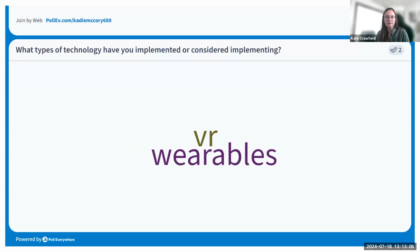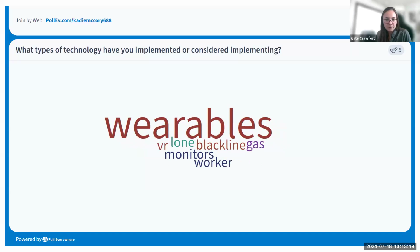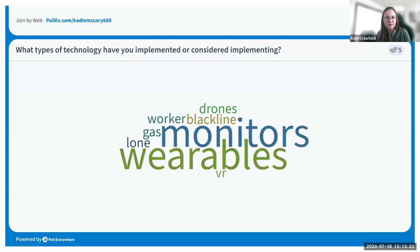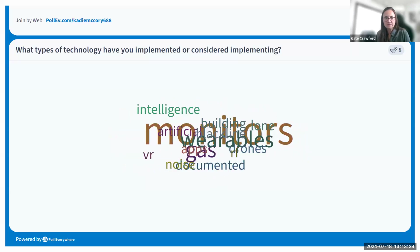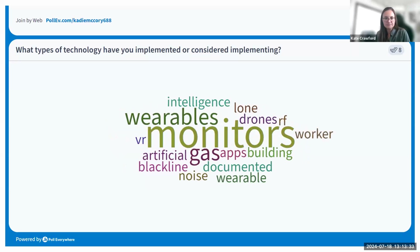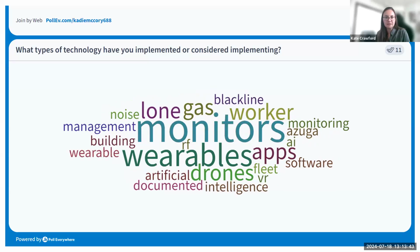VR, wearables, okay. Wearables. Oh, here we go. Cool. So it looks like lone worker monitoring, gas monitors, Blackline, okay. Apps, yep, absolutely. Noise technology. Looks like maybe some fleet telematics in there. Very cool. Artificial intelligence. Looks like some of these, they maybe broke up some of the words. That's interesting. This is really cool. Okay.